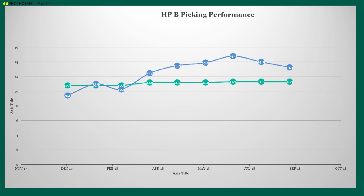As you can see, in December of 2017, we began with an LPH of 9.4. Our target was set at 10.8. Continuing to grow to 11.3 throughout the year. The implementation of GENTANI started in February, and as you can see since then, there's been an increase all the way up to 14.8 in the month of June.